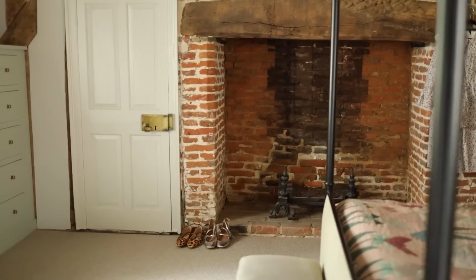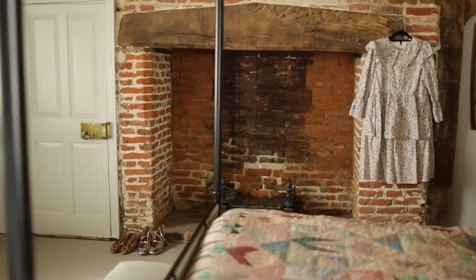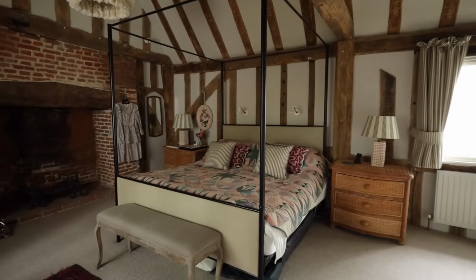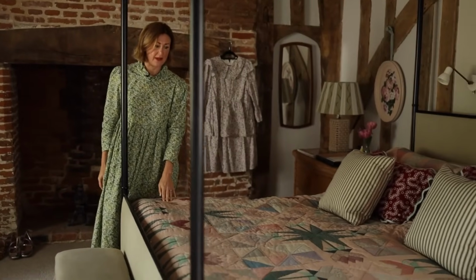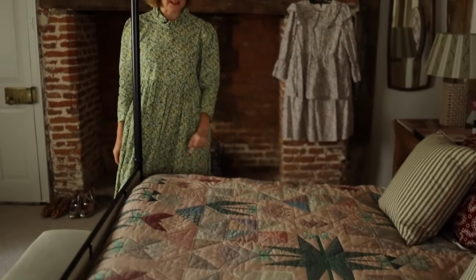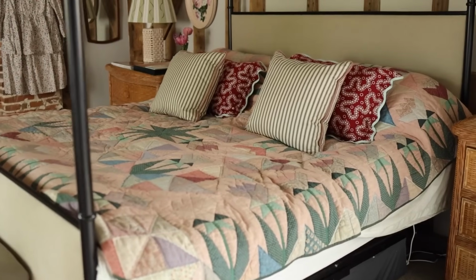One of the things that came to mind was that actually a four-poster bed would work really well in here. So we've got this four-poster super king-size bed, and it doesn't actually look that big in here because the room's so big. It's a really great bed, and this is a quilt that my mum actually made for me. She's the most amazing quilter. This is one of my favourite pieces ever that I will keep forever and hand down, a bit of an heirloom piece.